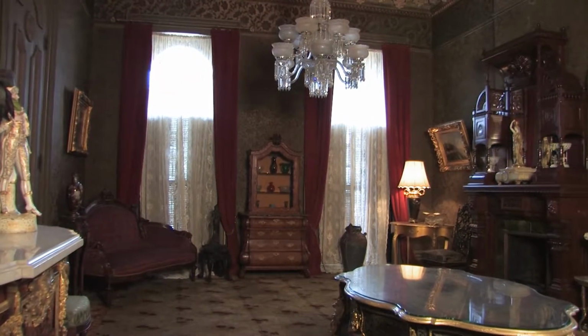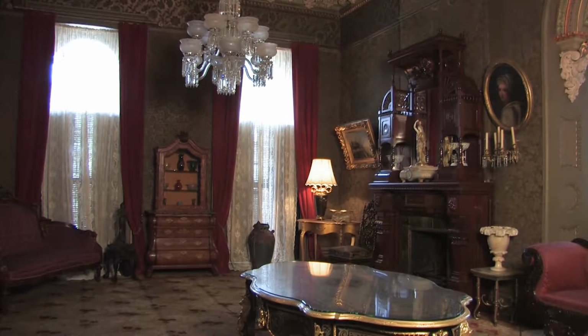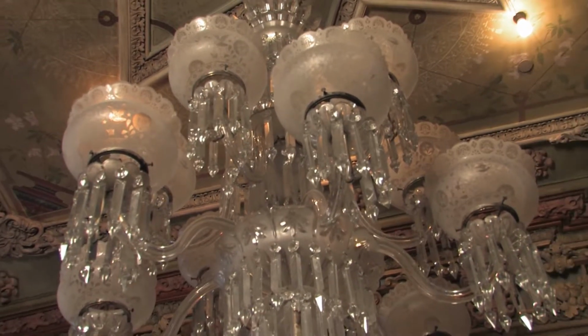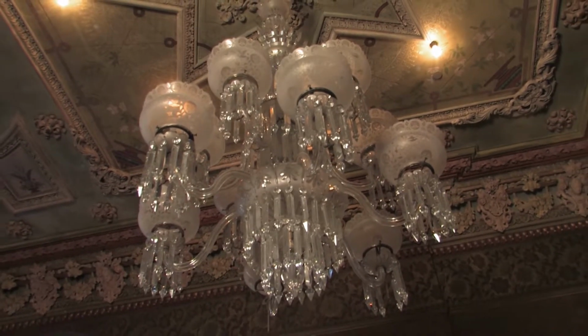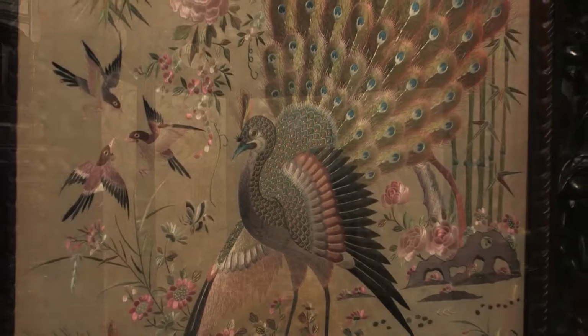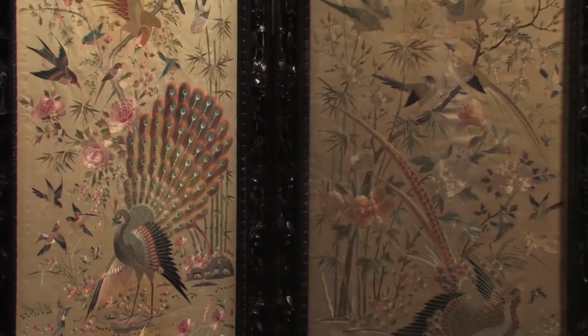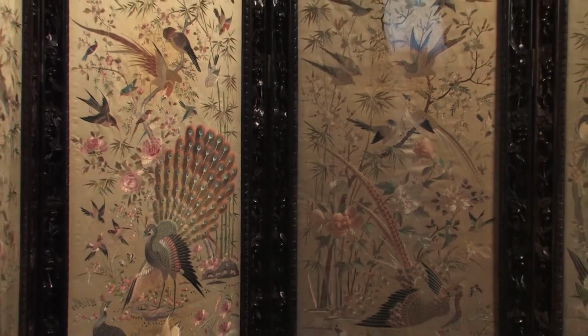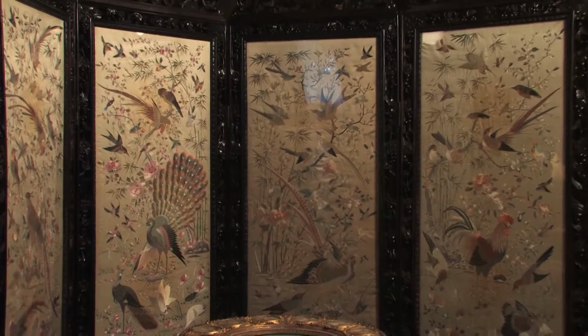The double parlor is filled with imported furniture and expensive carpets, all designed to impress visitors. Two massive gaslight chandeliers hang from the ceiling, a remnant of the days before Thomas Edison invented the light bulb. And in one corner is an embroidered silk screen from China that the Neelys purchased at the St. Louis World's Fair in 1904. Each of the 4 panels represents one of the seasons of the year. And its teak wood frame, and that piece was actually chosen to be sent to the St. Louis World's Fair by the last Empress Dowager of China.